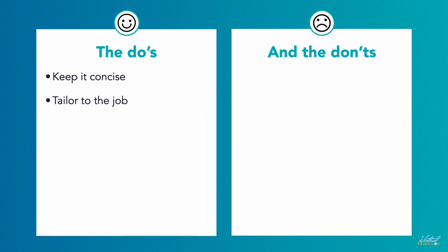Customize your resume for each job application. Analyze the job description and align your skills, experiences, and keywords to match the requirements of that particular position. Highlight the most relevant information that showcases your fit for the role.